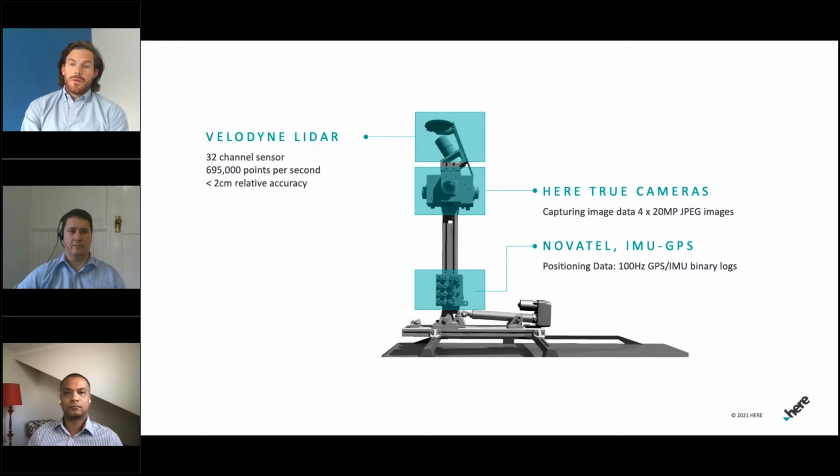So as Jeetan said in his introduction, LiDAR can be captured in a series of different ways, and that can be from an aerial capture, from a drone, a tripod, a backpack. All of the data which Here captures is mobile laser scan data, or MLS, as Justin touched on. And for us, the reason why we capture it in this way is that it provides the appropriate perspective and also the level of detail at street level that we require to build our products.